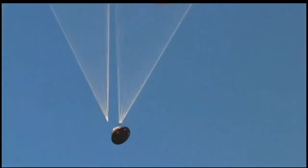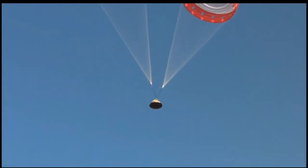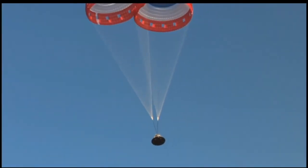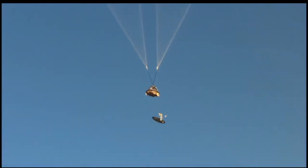And of course, we want to keep our eyes on that crew module. I think our folks back in Florida are going to be really interested to see the data come out of this test today for sure. And again, we saw two out of three parachutes, but that is a stable condition.